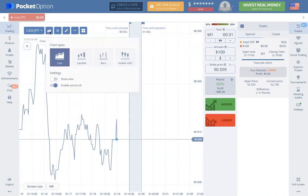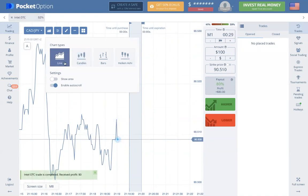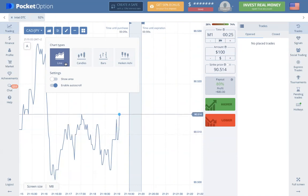So the next thing that we have here is the charts, right? We have chart types because you can change the way that your chart actually looks. So we have the line graph, which I personally prefer because I do most of my analysis on the Liberty scanner. If you are a member of I Am Mastery Academy, you know that you can log into your Go Liberty scanner to do all of your analysis. And Pocket Option, you would just be using to trade.